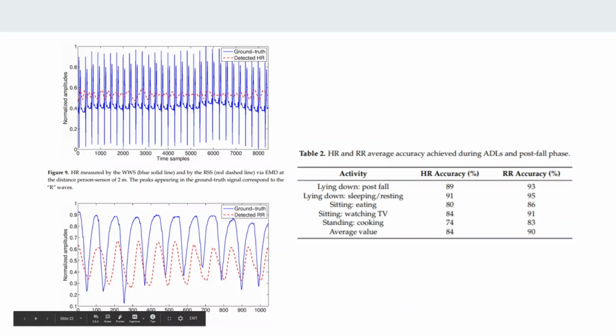So onto the results. First, here we can see the results of the vital signal data collection. In these graphs, the blue graph is the ground truth collected from the camera and the shirt, and red is the data collected from the smart sensor. It turns out that the sensor was actually pretty accurate. It achieved around 85% accuracy.